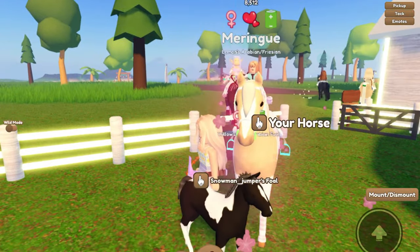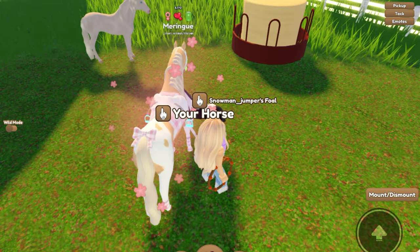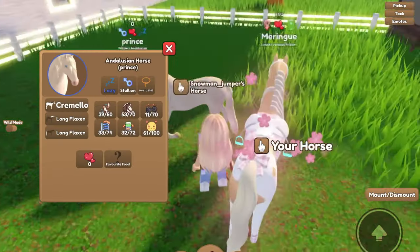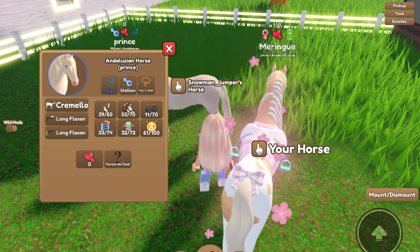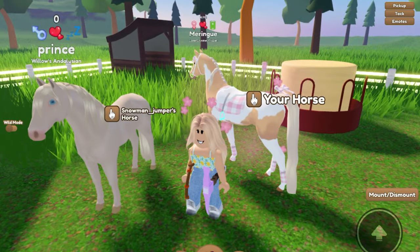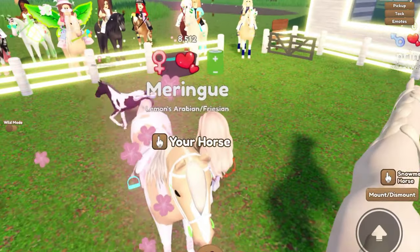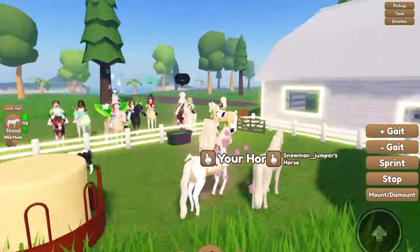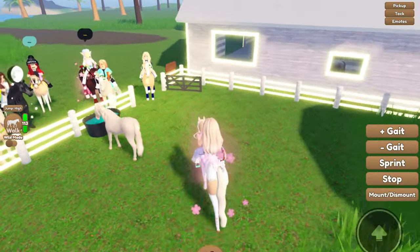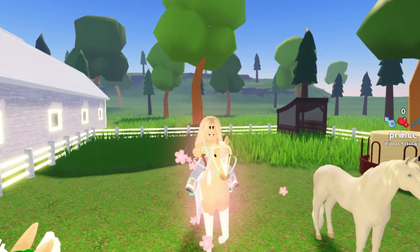Okay, so we have a Fjord Arabian foal right here, and it is a black pinto legacy coat. And then we have Prince, the beautiful Carmelo Andalusian with a long flaxen mane and tail. I love the Carmelo Andalusians, or honestly any Carmelo coat. I don't know why, it's just something about them. I just love the Carmelos. So yeah, this is Willow's Island right here. It is so lovely, and she has some amazing horses and foals in her stable. So let's go ahead and move on to the next one.